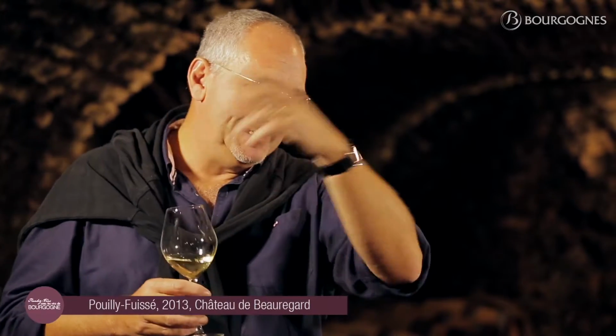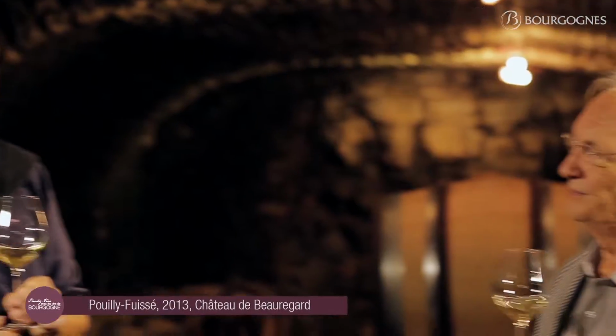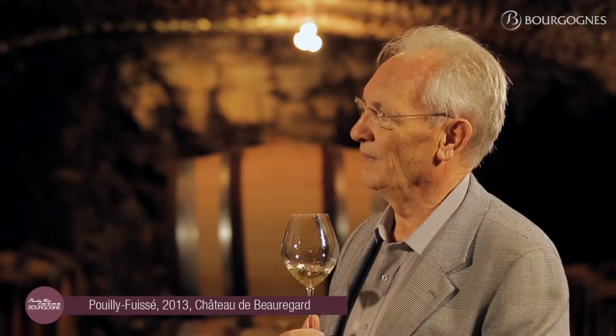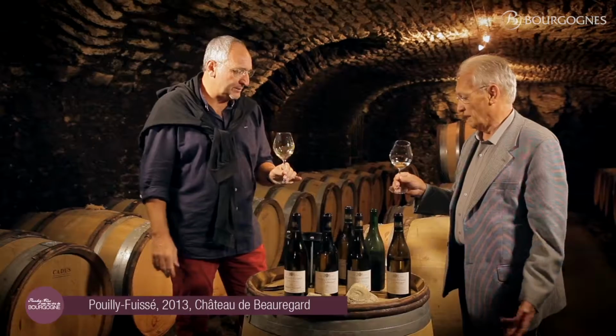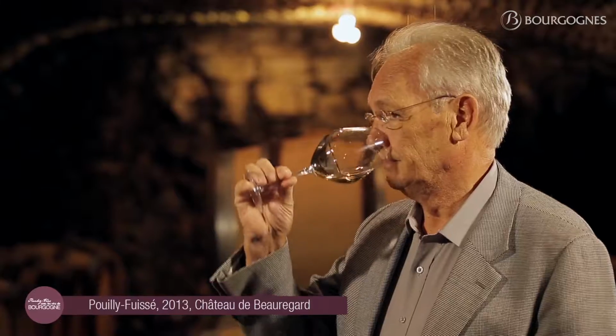So that's the classic image of the Pouilly-Fuissé, the classic expression of Pouilly-Fuissé, because we are lucky enough to have vineyards in three villages out of the four of the appellation. So it's why it's interesting to have this expression of Pouilly-Fuissé. I think it's quite typical. Anyway, it's a very pleasant wine.